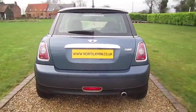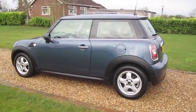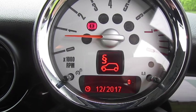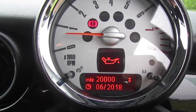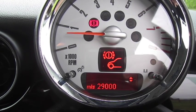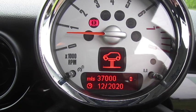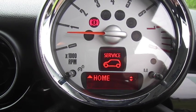well. It's in superb order, as you can see, and it comes with an MOT which runs through until December 2017 with no advisories. You can see from the service info display, MOT is due December 17, oil change in 20,000 miles or June 18, brake fluid is due in December 18, front brakes have around 29,000 miles remaining, the rear have around 33,000 miles remaining, and the big inspection service is due in 37,000 miles or December 2020.